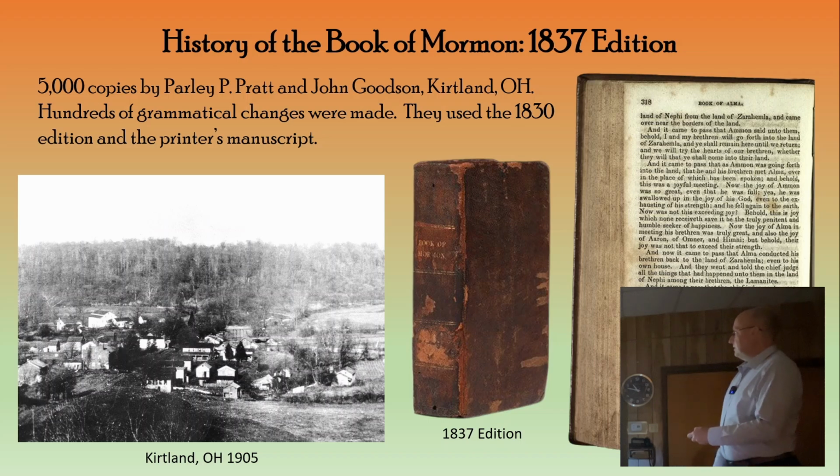Also, they used the 1830 edition and the printer's manuscript. They did not use the original manuscript. So any changes that were made in the printer's manuscript got carried over into this 1837 edition. So it's actually probably one of the weaker versions of the Book of Mormon in terms of man-injected errors and ideas. But this is a copy of it, again, no versification, just chapters. It's a chapter book with paragraphs.